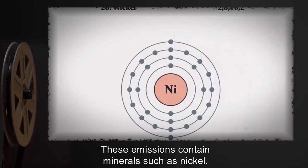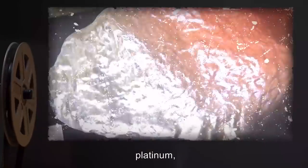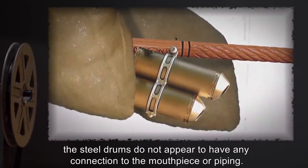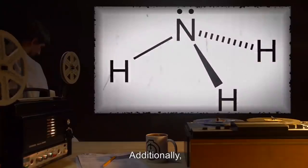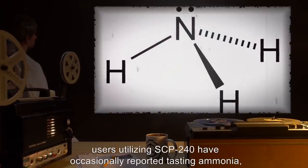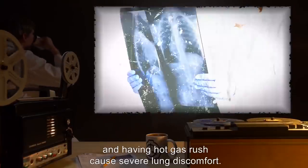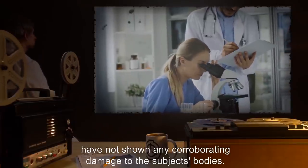These emissions contain minerals such as nickel, copper, gold, platinum, potassic feldspar, and pyrox ferroite. However, the steel drums do not appear to have any connection to the mouthpiece or piping. Additionally, users utilizing SCP-240 have occasionally reported tasting ammonia, sulfur, and having hot gas rush through, causing severe lung discomfort. Post-test medical examinations have not shown any corroborating damage to the subjects' bodies.